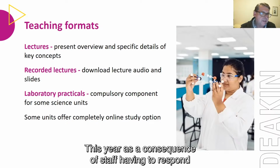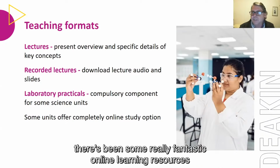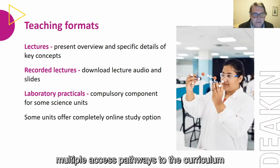This year, as a consequence of staff having to respond to lockdowns associated with COVID-19, there's been some really fantastic online learning resources that are being developed, and I'm thinking that these will probably be used well into the future as well. So I guess the way to describe the teaching formats going forward is that they're going to be multiple access pathways to the curriculum through these different formats.